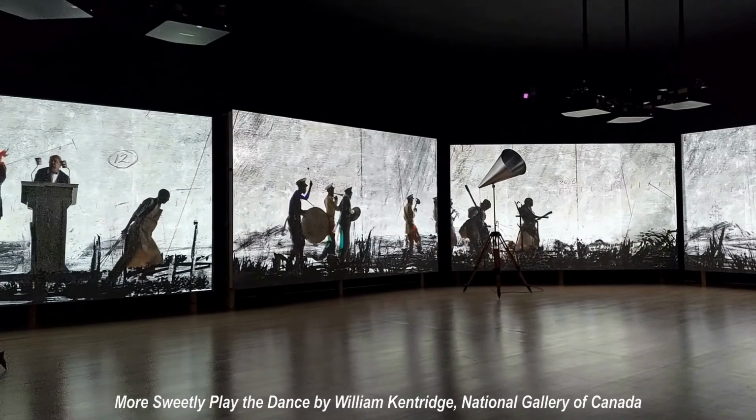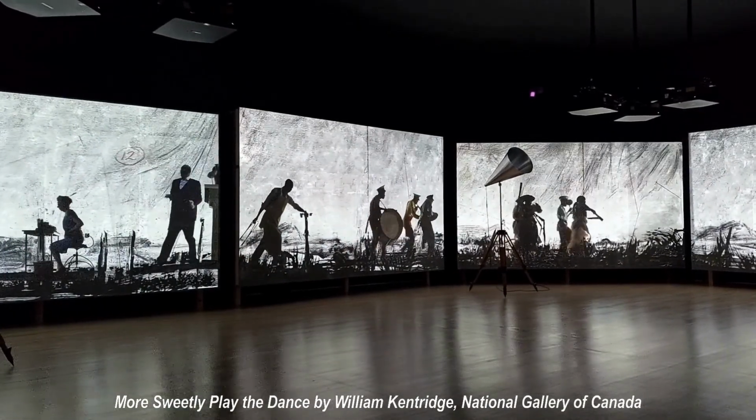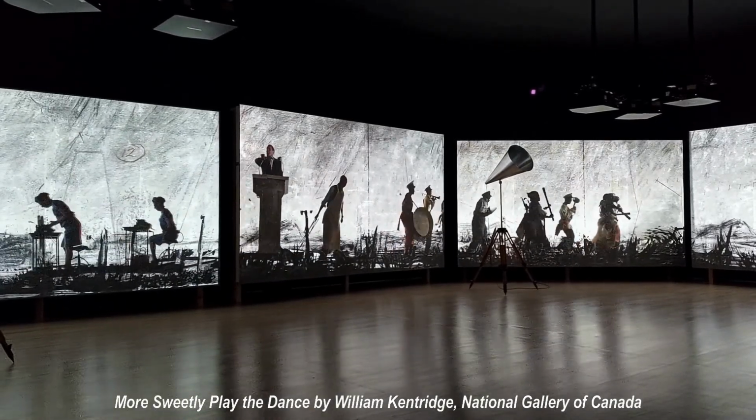The display is stunning as it touches over so many aspects of our world as well as the history of slavery itself.